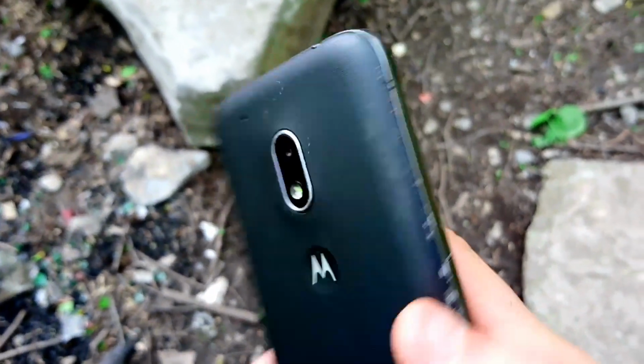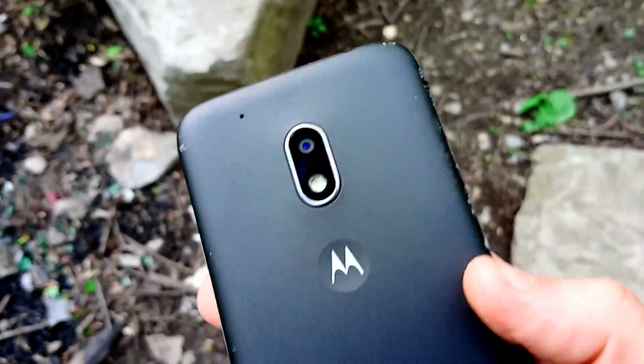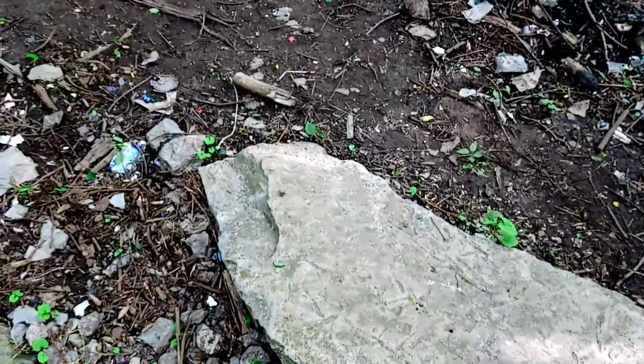Little scuff marks here and there. The camera's still good. And so is the screen. For now. Front face drop test in 3, 2, 1. That hit the back. Ooh, but it still cracked the front screen.